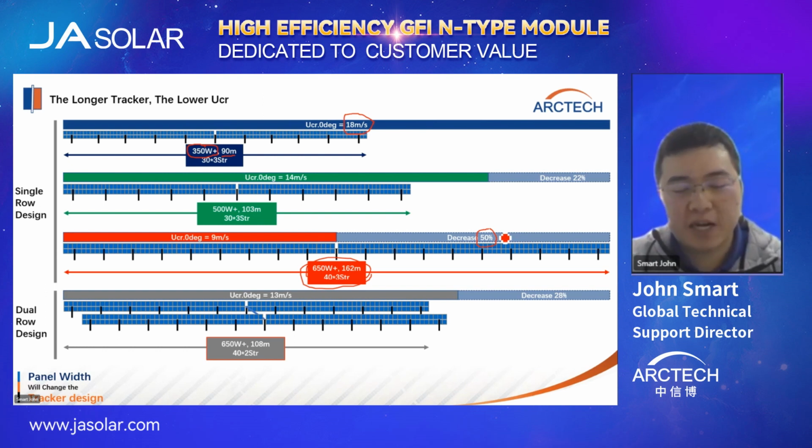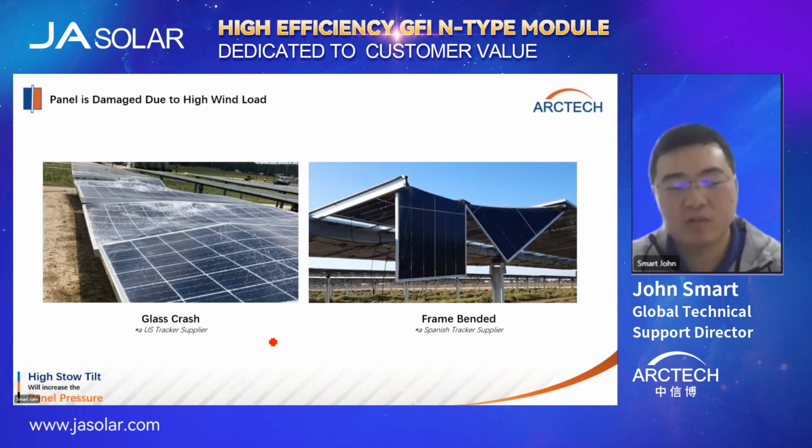Okay, so the third challenge is the high stow tilt. We have two pictures to indicate how the large size panel will be damaged in the field. The first one is glass crush. The glass is damaged, and it has more cracks and the panel crushes.